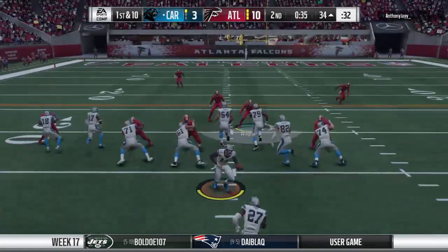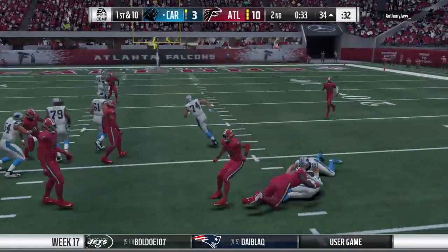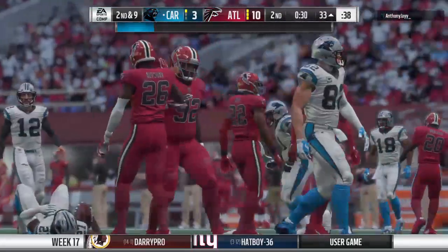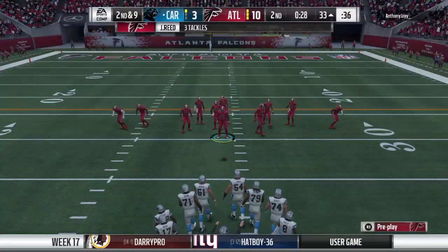Kyle Rudolph, the tight end, in motion. They'll run again with Hunt, and a short gain down to about the 33. Just a yard on the pickup there, and it'll bring up a 2nd and 9.